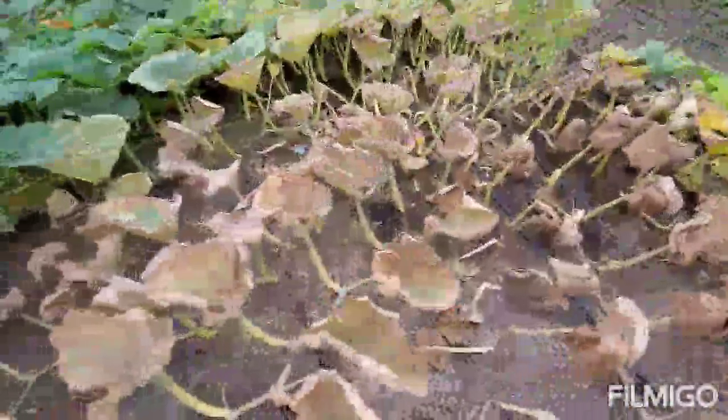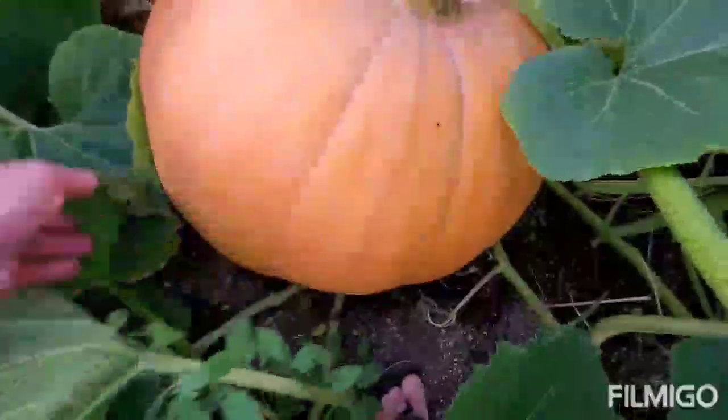Show you this pumpkin over here. So this plant's basically toast. You can see it's just about 100% toast. The back half of the plant is still alive, and you can see the pumpkin that I'm trying to grow on the blossom. And give this a gander with a cucumber beetle on it. A dead cucumber beetle. And there's another one. So many cucumber beetles.